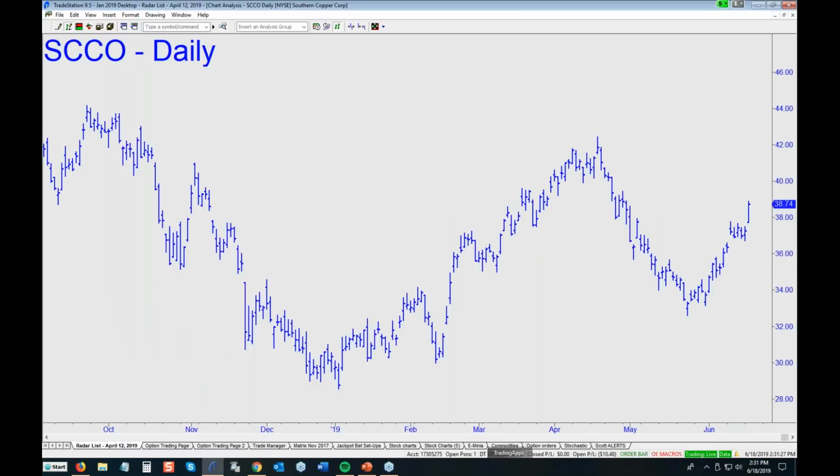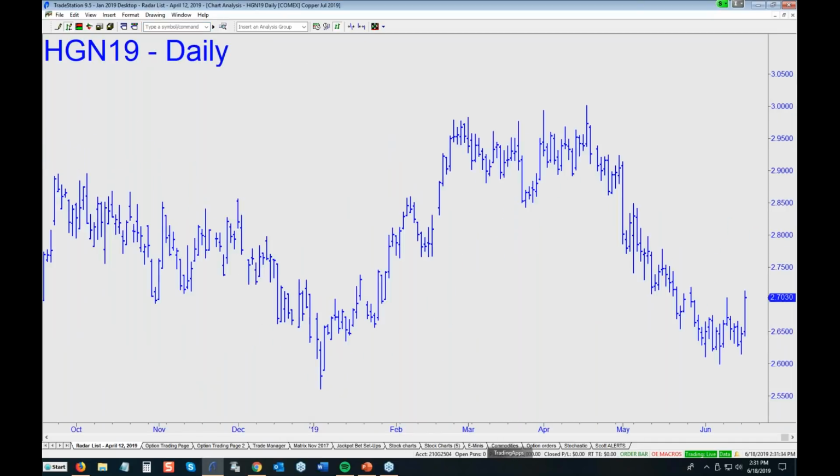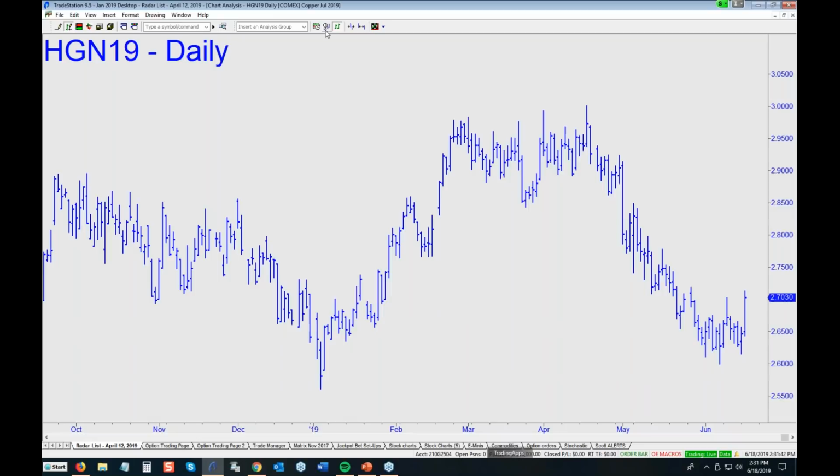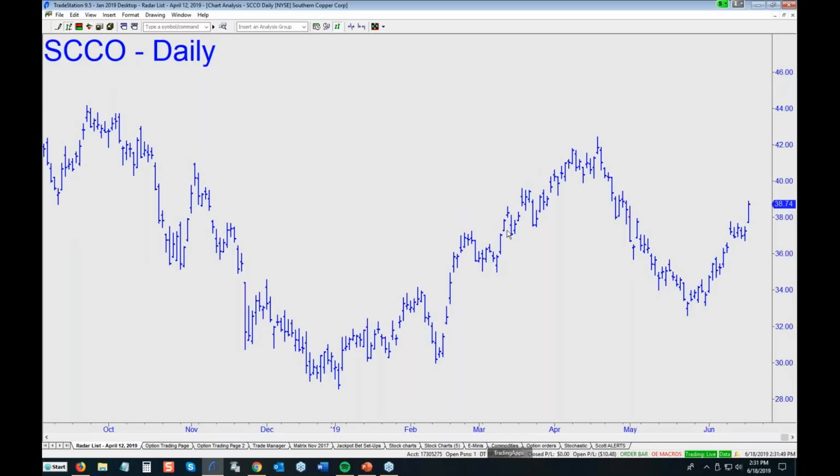SCCO, which is Southern Copper. I want to look at copper first just to see what the metal's been doing. It looks like everything we've looked at today. I don't know what the deal is. Everything's a counterintuitive buy. All right, so to come back to the stock here, it's certainly outperforming the metal.